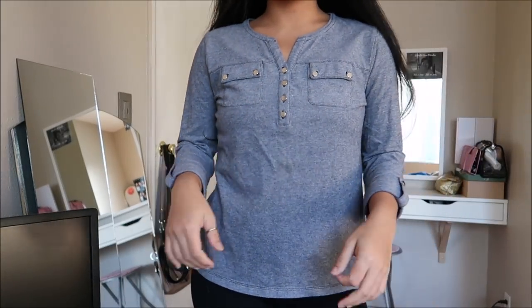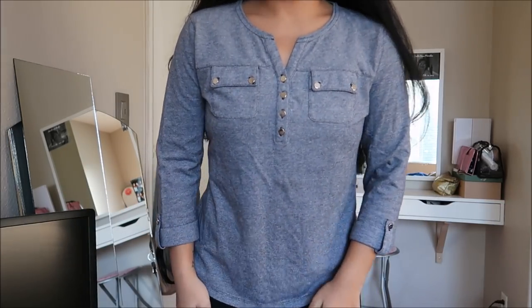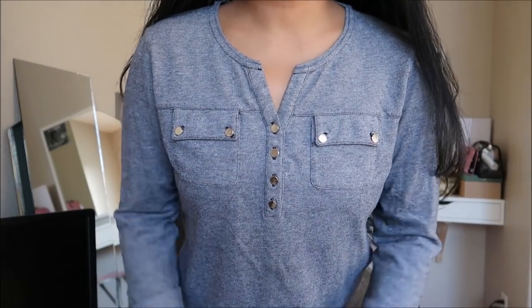I actually bought this for my mom. This is by Croft & Barrow in a size PM, which is petite medium, and it's just a quarter sleeve top.